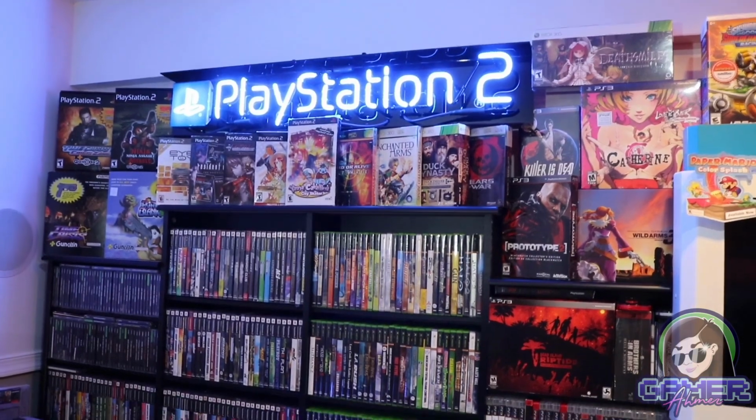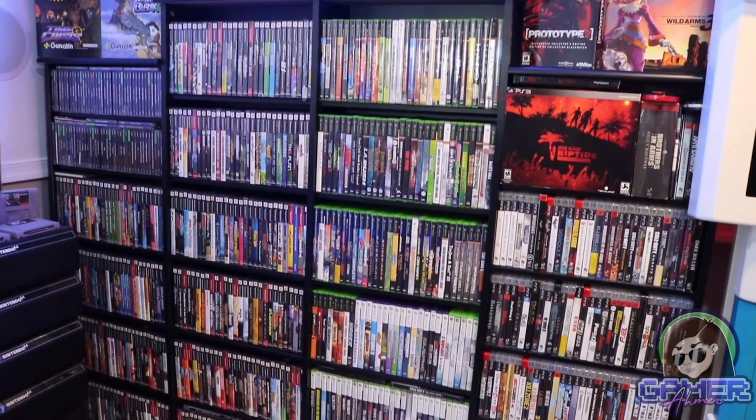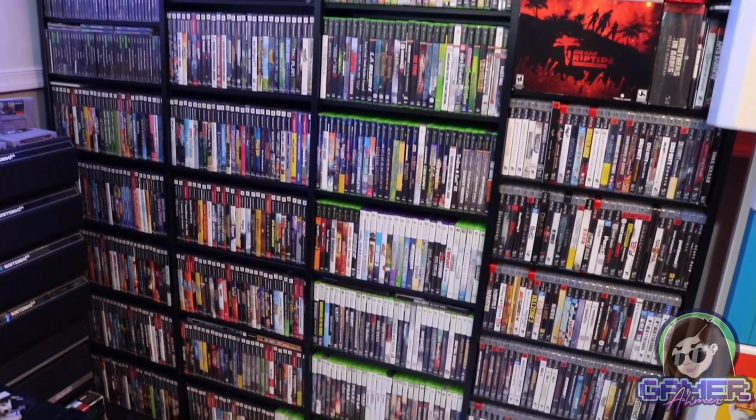So this corner is one of my favorites. We have this whole section of video games. As before in some of my previous game rooms, I didn't have an extensive wall of my games. I actually had a lot of them packed and stored away. So here you'll notice that we have this PlayStation 2 neon sign. This was a legit store display from back in the day. I have the original shipping box too.